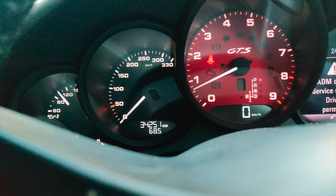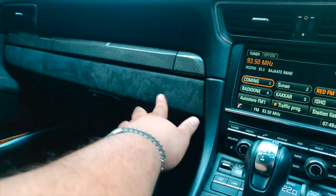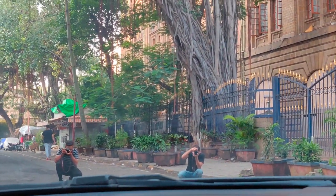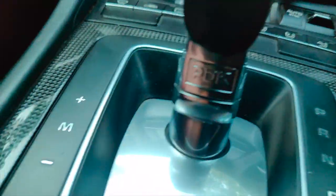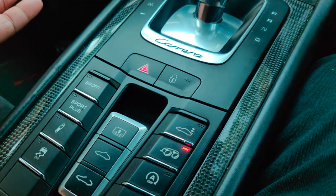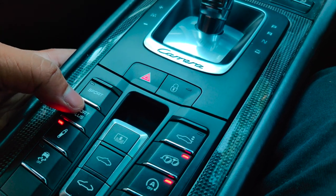Guys, 34,000 kilometers. This car has seen a lot. We're in the GTS. As you can see, it's Alcantara, carbon fiber everywhere. Damn, for 34,000, really good condition. Boys taking their shots. As you can see, it's just a normal Carrera GTS, PDK. Got the switch for the exhaust, but I don't think this has Valvetronic. I think it's just open all the time. Sport. Oh, okay.